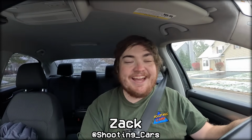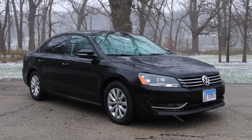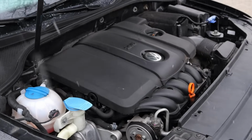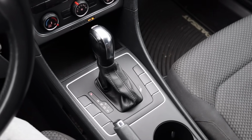What's up, guys? My name is Zack, and today I am driving a 2013 Volkswagen Passat S. Up front is a 2.5-liter inline 5-cylinder, and down below is a 6-speed automatic transmission.